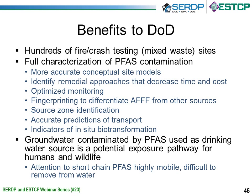As we begin to understand the species that are there, we'd like to optimize the monitoring, and this is about proportioning resources appropriately. Fingerprinting may allow us to step to that next level of differentiating sources, including the possibility of identifying source zones. And then ultimately, we need better predictions of transport, possibly off-site, beyond the fence, and then to gather and improve our understanding of whether and to what degree in situ biotransformation is occurring.